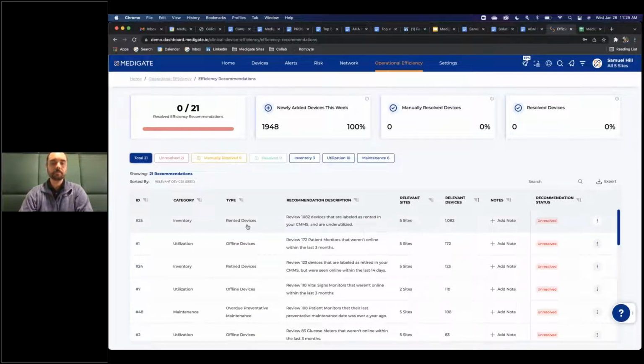So just reading down through here, in this recommendation, there are 1,082 devices that are labeled as rented in your CMMS, but are underutilized. Now, you all know that there's times when you just need more devices based off of either a surge in patients or capacity or whatever the demand is. And so you'll rent them, or maybe that's the financial plan, is renting devices. But each of those devices costs you significant money. And so these devices that are not being utilized as effectively, that's a lot of money that you're paying to lease a device that's not being used. So looking through these devices and being able to decide how many of them could be returned back to our rental agency is a fairly quick way to return budget into your operational life cycle.